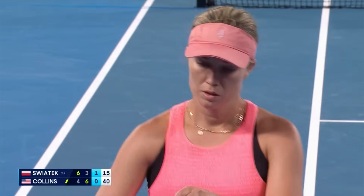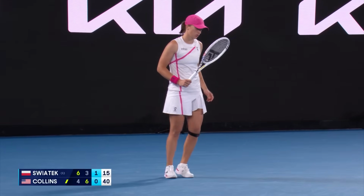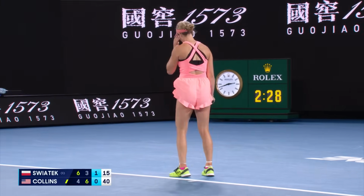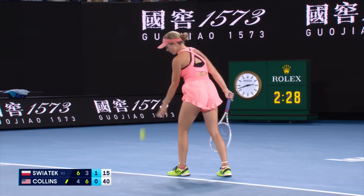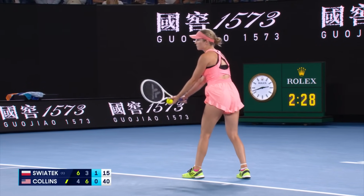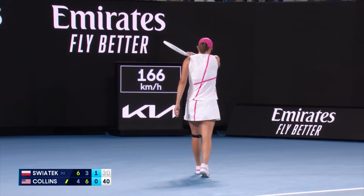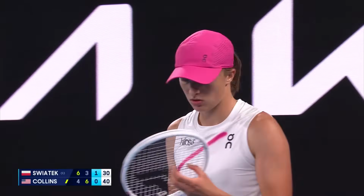What a hold this would be from Collins. Needs to send a message to Swiatek that she's hanging with her in this deciding set. Another shot of blistering power from the right arm of Swiatek. 40-30.